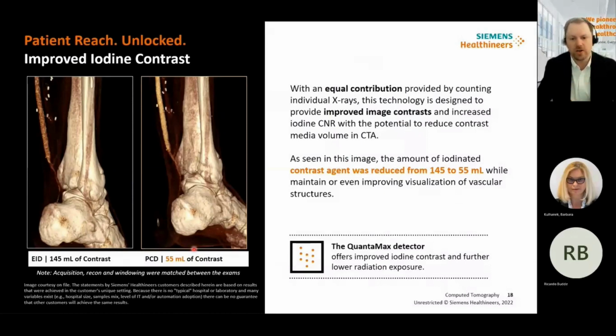But because of the better contrast, the ability to use lower monoenergetic imaging, I would argue this image could be perceived as better image quality, and it had about 1/3 the contrast dose. Everything else was the same: slice thickness, radiation dose. We just have better image contrast with the photon-counting detector.